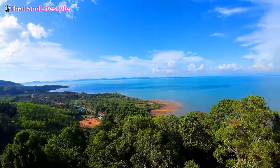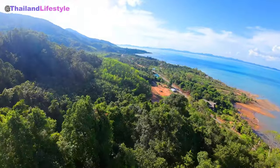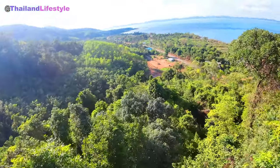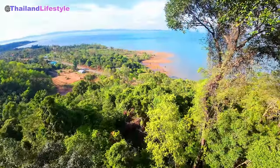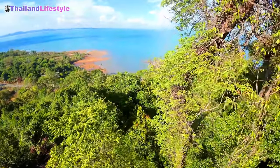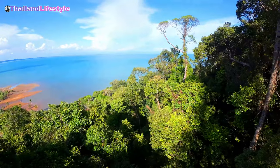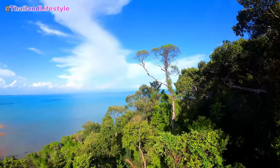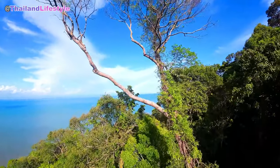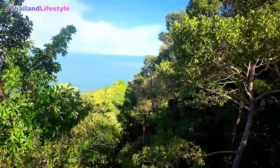You also usually don't see the jungle of Koh Chang like this. Especially here, I have to be very careful not to lose signal, because this could mean losing the drone as well. It would be very challenging to retrieve the drone from a 30 meter high tree. But the view is well worth the risks, at least for me.